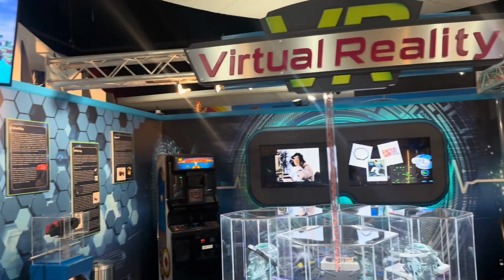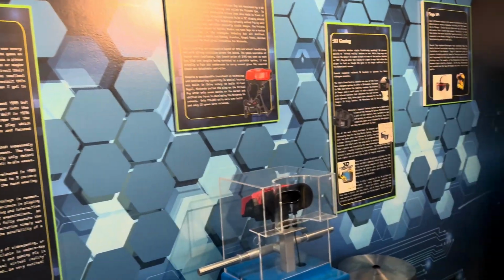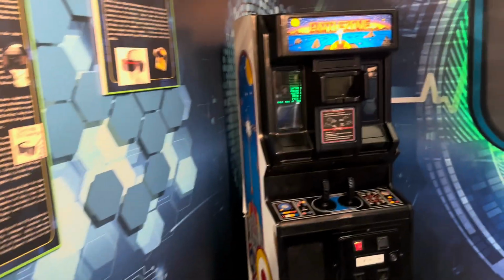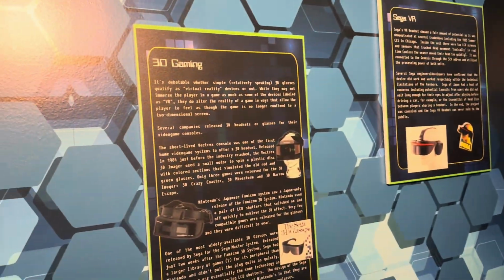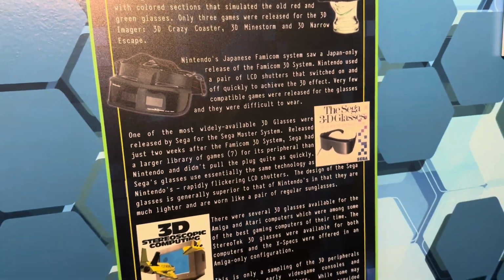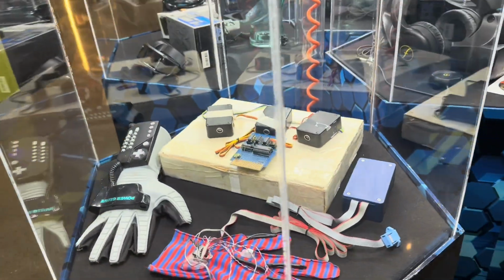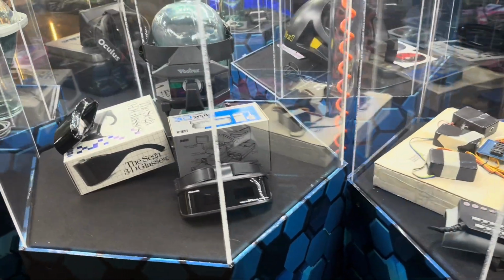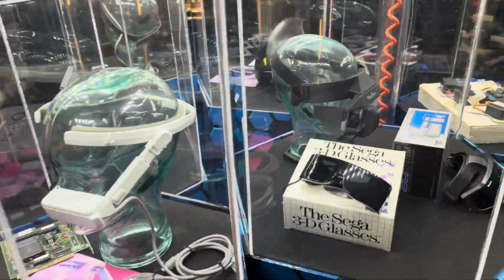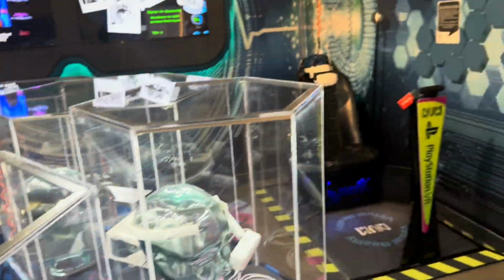Another interactive section here is virtual reality, which is great, beginning with the Virtual Boy and early arcade games like Battlezone that were very immersive, Sega VR, 3D gaming. I love my Sega 3D glasses. If you guys have ever played Zaxxon 3D and some of those games on that system, it is awesome. I was lucky with my Sega 3D glasses. I got them in a group lot off eBay, and they didn't have Sega 3D glasses listed on the title, so caught them slipping and got a cheap boxed Master System with a bunch of games and the Sega 3D glasses. Pretty cool.